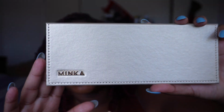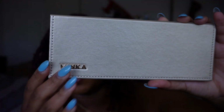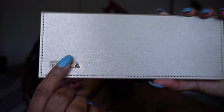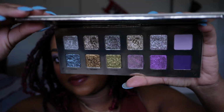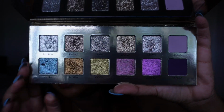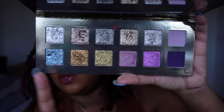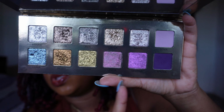So similar packaging to previous Adept Cosmetics palettes, you'll see it has this leather or faux leather, I'm not sure if it's real leather or not, design. It has the name of the palette in this gold hardware, and again, there's nothing on the back. I think it's really sleek, really cute, gives me luxury if I'm being honest. Once you open it up, you have the 12 shades. It comes with 2 mattes and 10 shimmers, and really beautiful. I know there are some multichromes in here. You'll see there are 2 different textures, the more chunky shimmers here, and then you have these 2 smooth metallic shades.